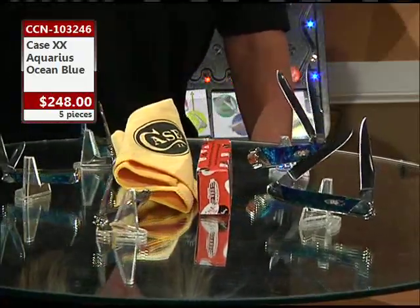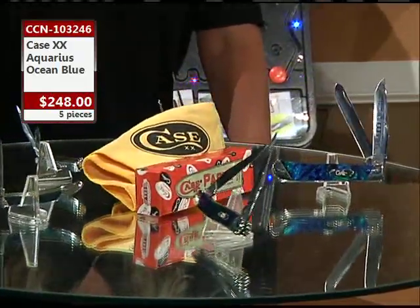The Aquarius Ocean, $248 for the 5-piece set.